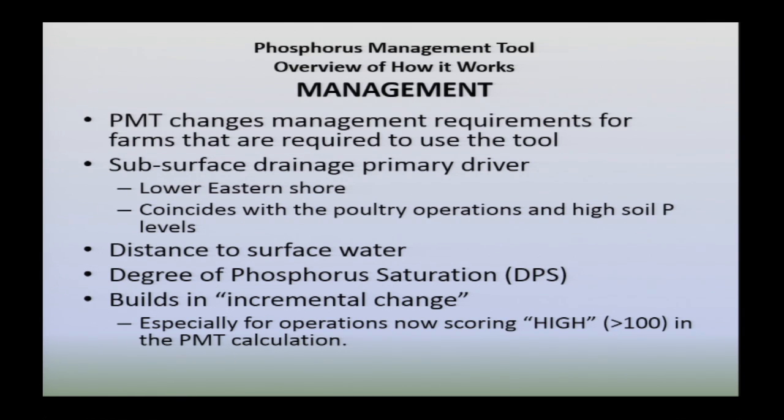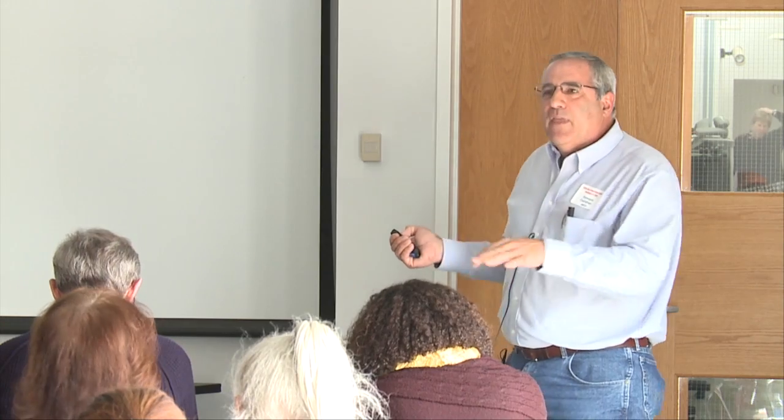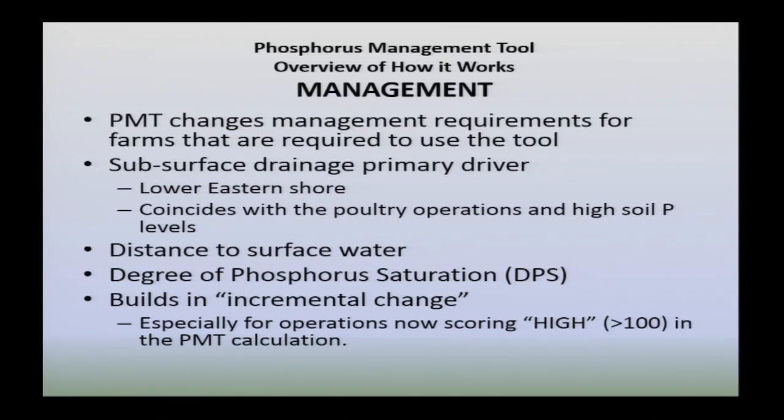PMT basically changes the management requirements for farms that are required to use the tool. Subsurface drainage of water is a big driver in the PMT risk, subsurface movement of water, which is a big thing on the shore, especially on the lower shore, where we've got more poorly drained soils, a lot of ditches. That one item alone can raise your risk pretty high, no matter other things not being too high.